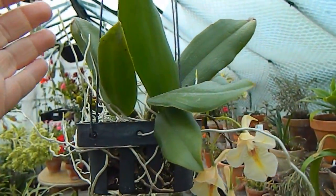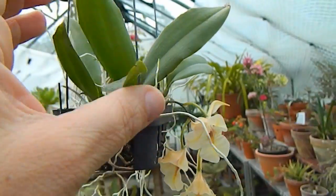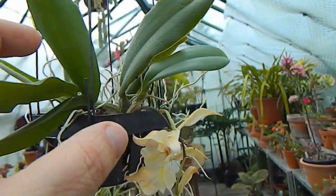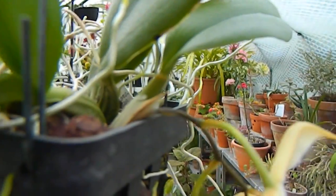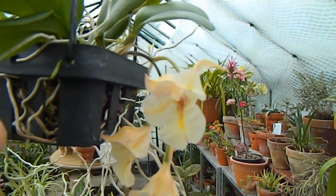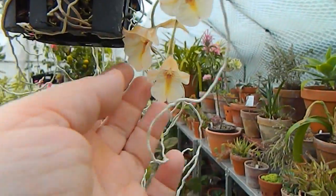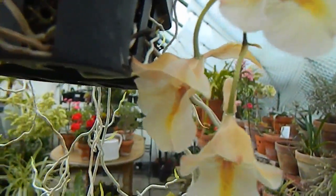And mentioning Roger Frampton here, who also grows this plant and was wondering about flowering, you can see how the flower spike has come out of the pseudobulb down there. So quite a pretty little thing really. It's supposed to be scented. Let me see if I can get any scent.